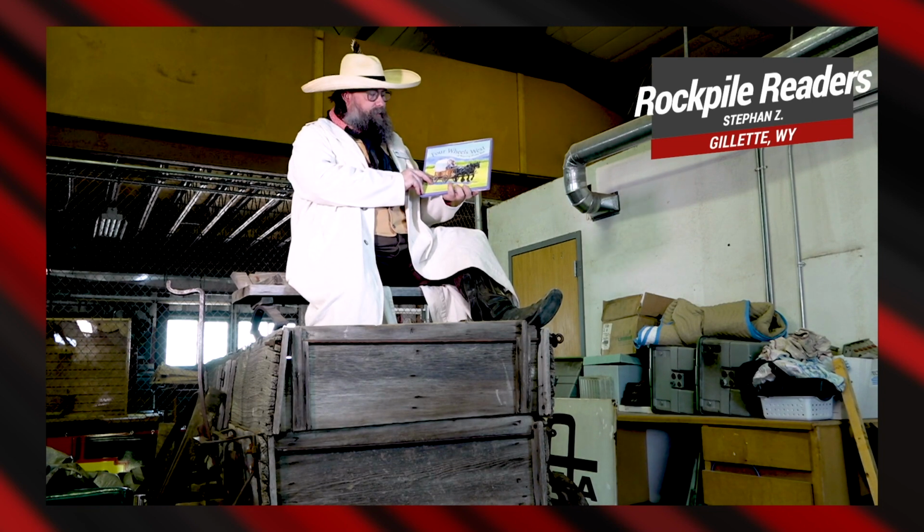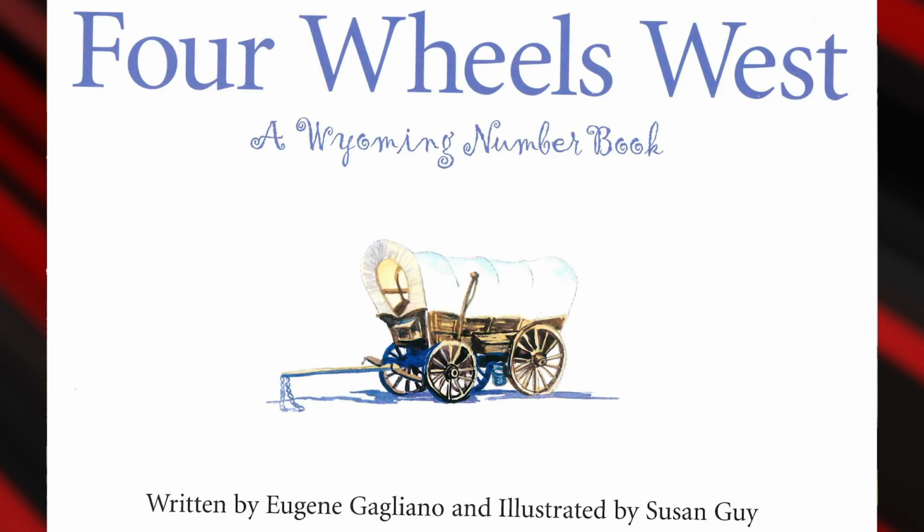Our book this week, Four Wheels West, a Wyoming number book.